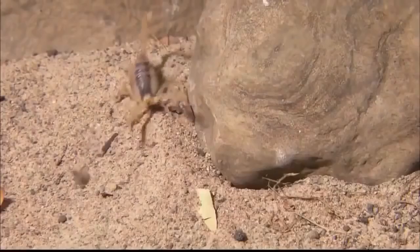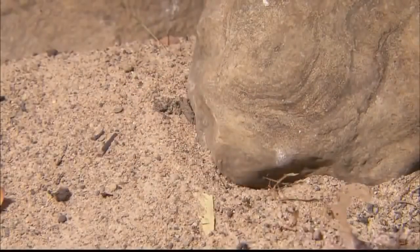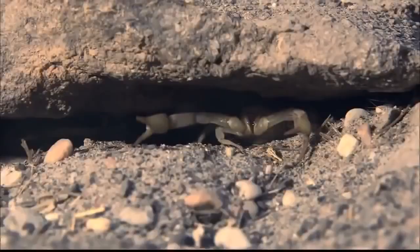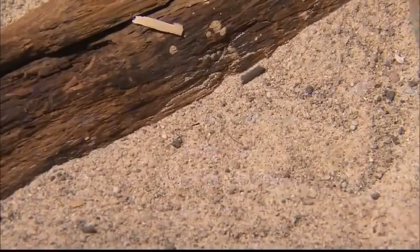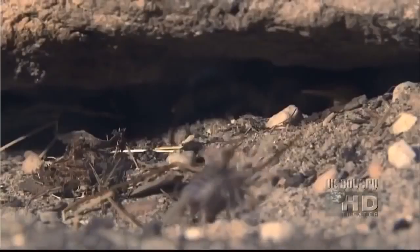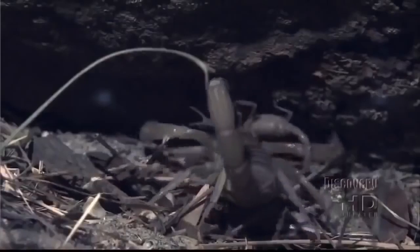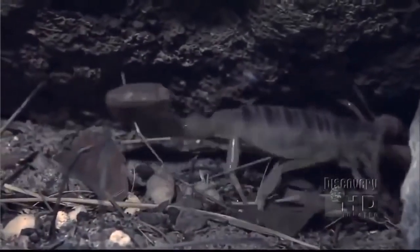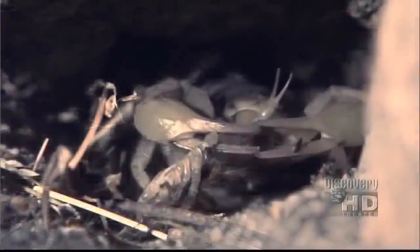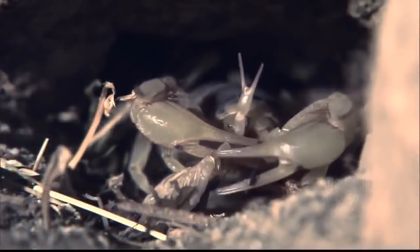And sometimes, the easiest meal may be the next of kin. Cannibalism has also evolved as a survival tool. Where prey is few and far between, eating each other is a fine way to tide things over. In some nocturnal species, younger scorpions will deliberately hunt in the day to avoid being hunted down by their more experienced elders at night.